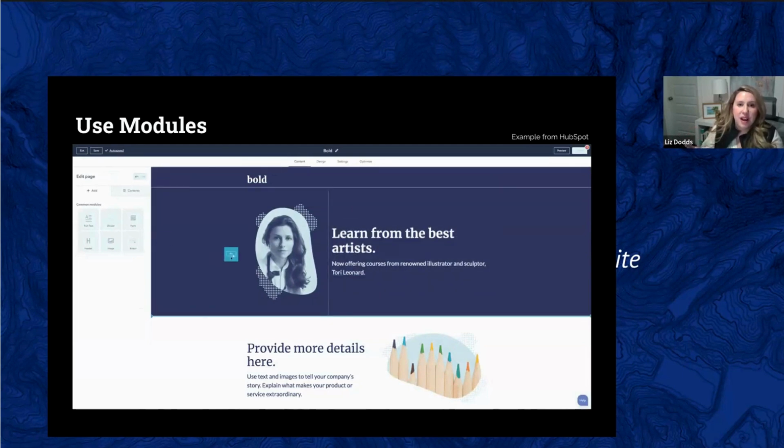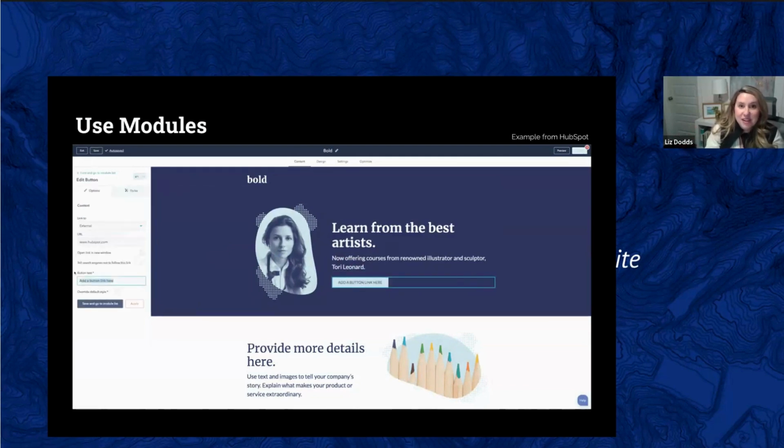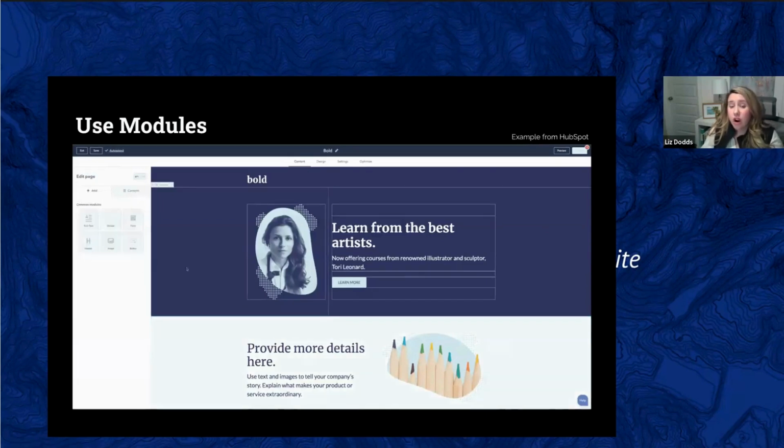That was stuff that we used to have to custom code everywhere, right? And now you decide you want to drag in a CTA button right there, you can do it and it has your branding all attached to it. So we really love HubSpot for that reason, but there's other platforms that are module based as well. We're just partial because we love HubSpot, and this is what we use for our website.